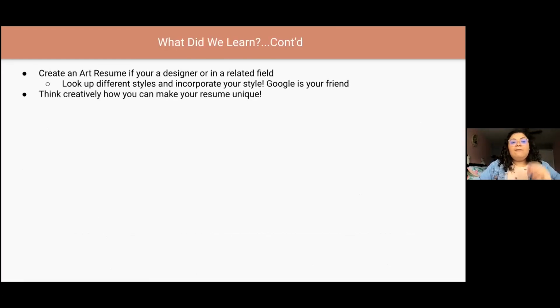So that's just a little small thing you can do. When creating an art resume, if you're a designer in a related field, look up different styles, incorporate your style, and Google is your friend. Keep researching. Think creatively about how you can make your resume unique. It does not have to be everything, but it could be a small detail of what you do and what makes you stand out. For example, for me, it's always the colors.